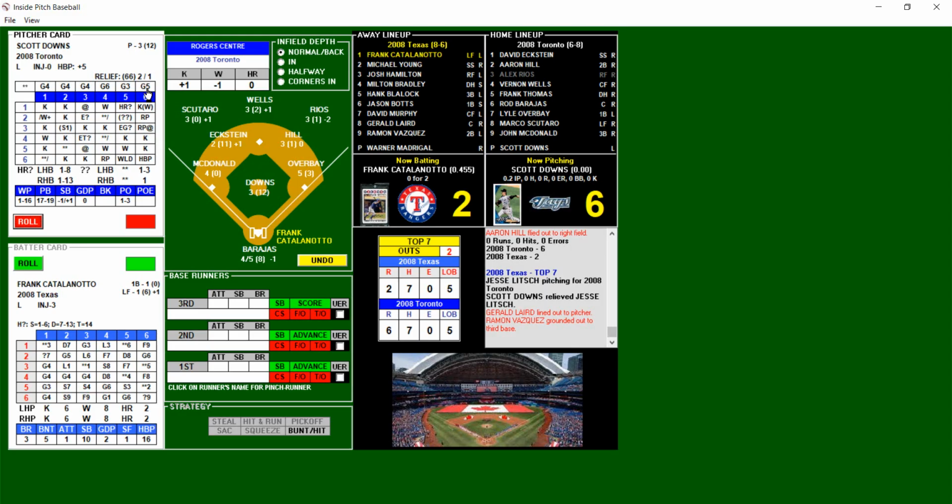As we go to the top of the order, Frank Cantalonto is 0 for 2, and here is the pitch. 2-3, column 2, row 3, and that is going to be a blank. 3-4, column 3, row 4. It's a ground ball to Hill. He'll make the catch as we sing, and it's time for the 7. We're at the half of 7. Time to get up and stretch as we sing, Take Me Out to the Ball Game.